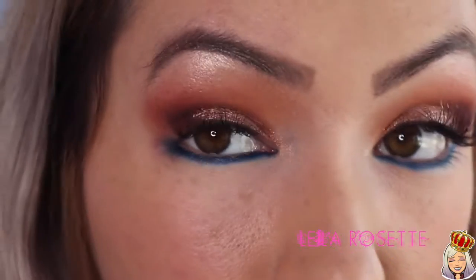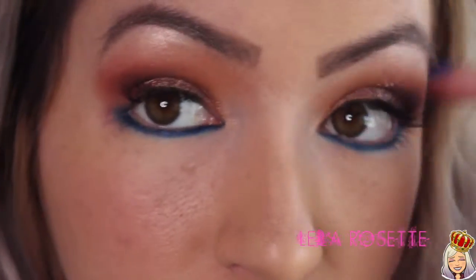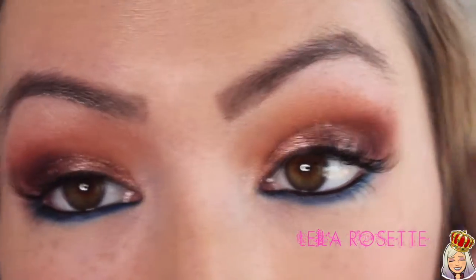Okay, so that's what the blue looks like. I really like it. I really like the look I created with this palette. I think it looks really nice. And I'm gonna go ahead and take that black eyeliner. The final eye look with the palette and the eyeliner and the liquid eyeshadow.